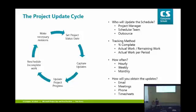How are you going to obtain these updates? You've assigned all these resources to do work on your project. How are you going to get the updates from them? You're going to have a weekly team meeting, or you're going to email them. Figure out what the process is. All my team members must shoot me an email by 1 o'clock on a Friday afternoon telling me what they did this week. Good idea, right? Maybe that'll work for you. Maybe it's a team meeting on a Friday afternoon.